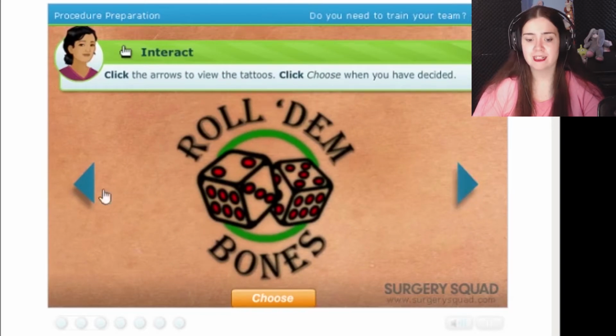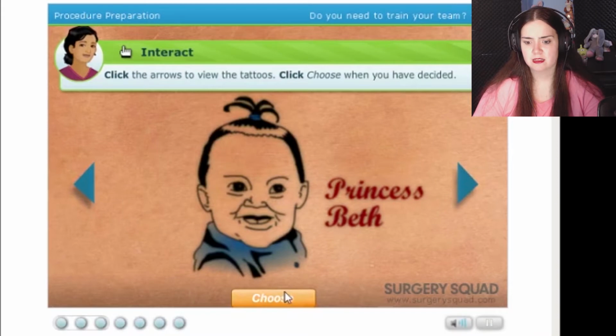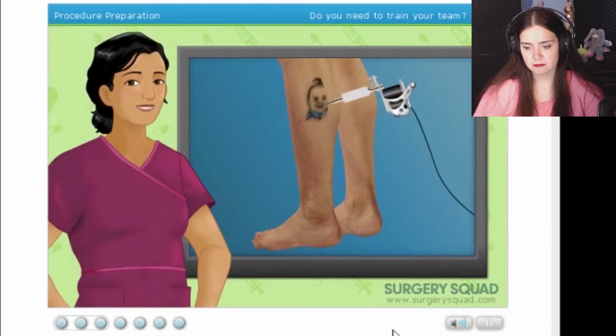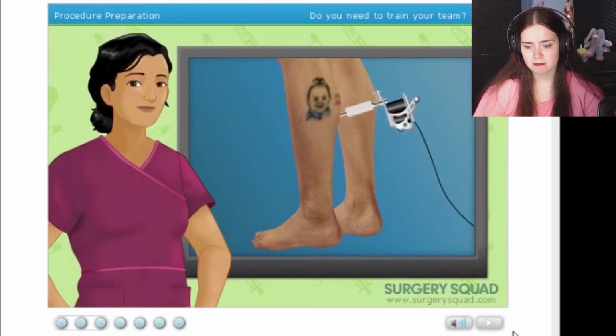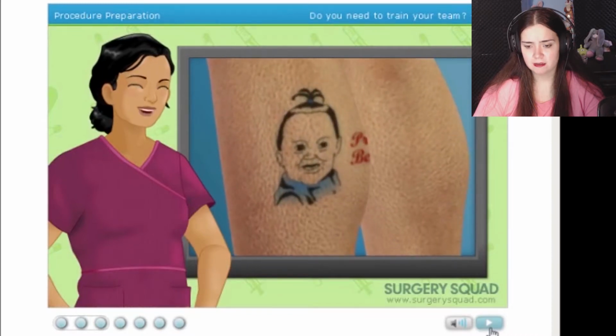Well, I think it has to be Princess Beth. Yikes. I think that was done by a scratcher. Really? Yikes! She doesn't really look like that, does she? Let's make that tattoo disappear.